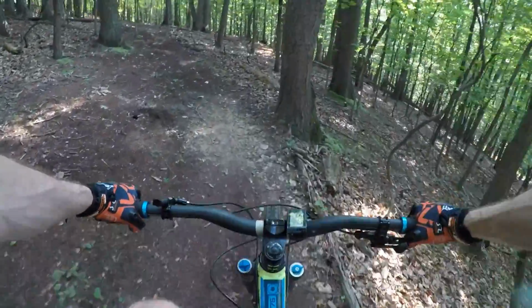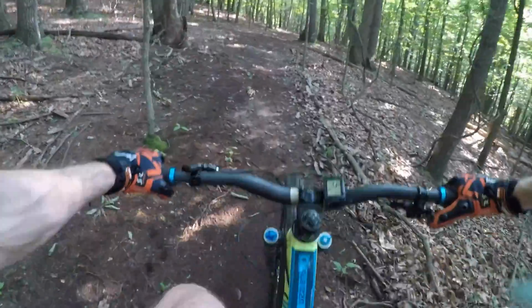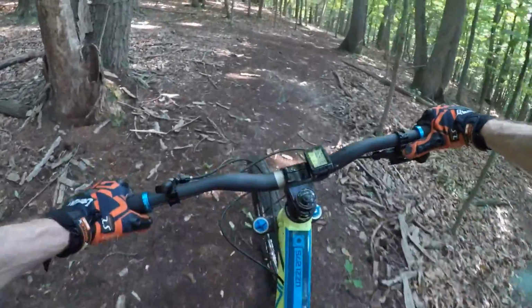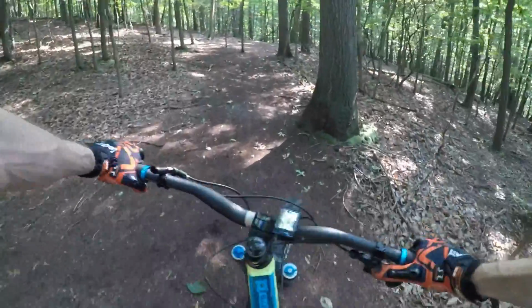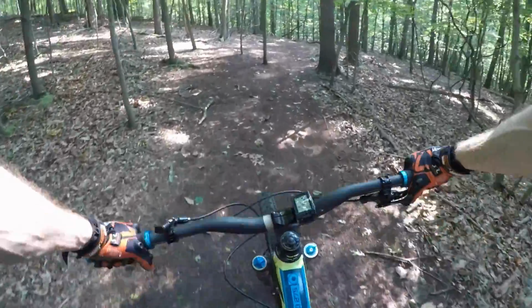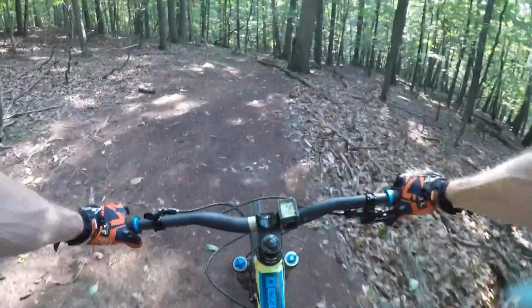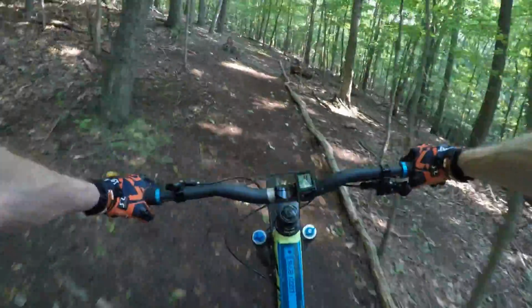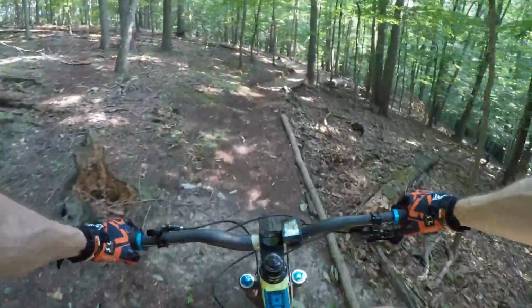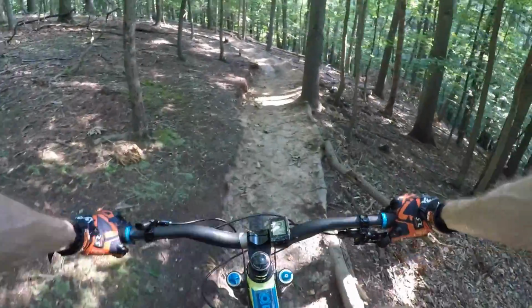When I ride at night, I got a super bright light. It totally lights it up. It's creepy back here. Here you can see the section we graded out. This is so much better now.